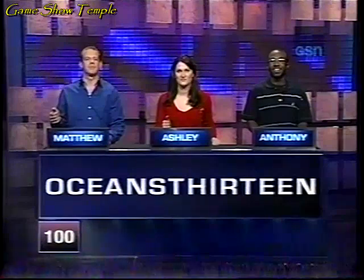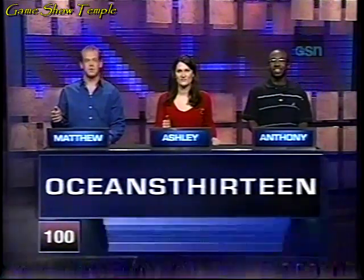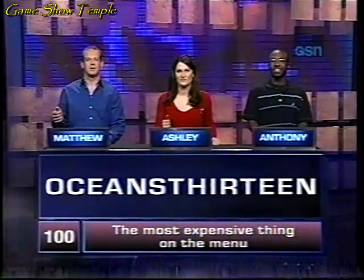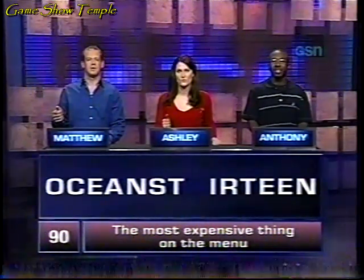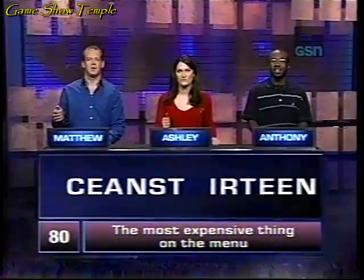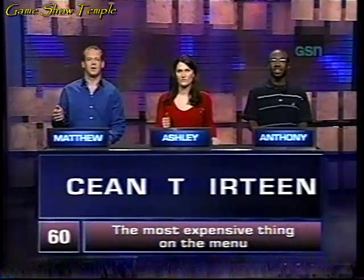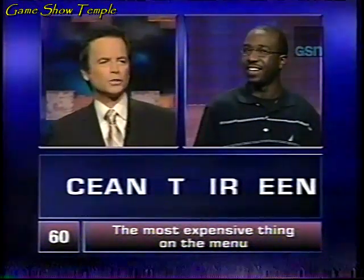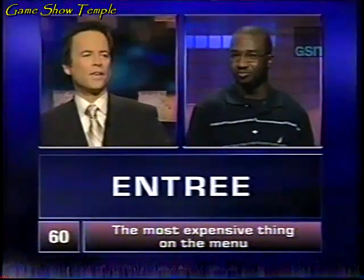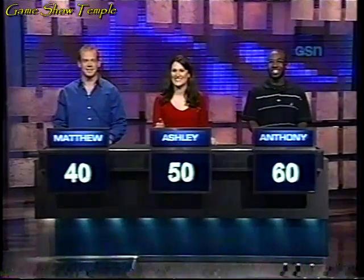Ocean's 13 is up there right now. Here comes your clue. The most expensive thing on the menu. Solve that puzzle. The most expensive thing on the menu. Anthony. Entree. Is it entree? Entree, there it is. That's the answer we were looking for. Of course, other than the alcohol, usually the entree is the most expensive thing on the menu. Nice job, Anthony. You're on the board and in the lead with 60 as we go to this puzzle.